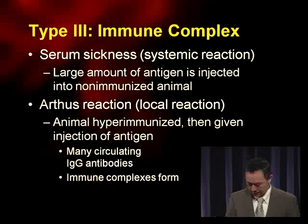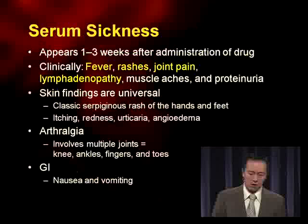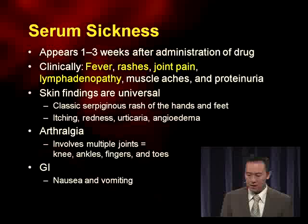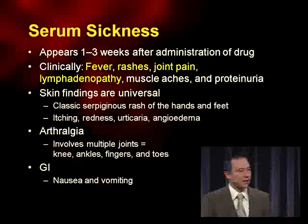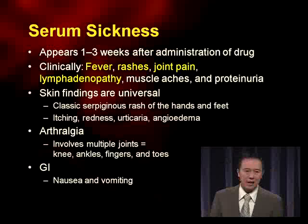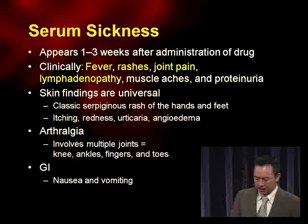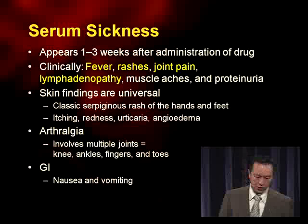All right, serum sickness occurs about 1 to 3 weeks after administration of a drug. Clinically, patients will have fever, rashes, joint pain, lymphadenopathy, muscle aches, proteinuria. You have these characteristic skin findings, a classic serpiginous rash on the hands and feet. But you can also get other rashes such as urticaria or angioedema as well. They can get involvement in the joints, where you can get arthralgias or frank arthritis. And then you can get immune complex deposition in the GI tract causing nausea and vomiting.